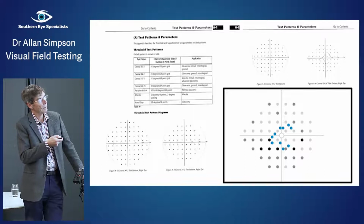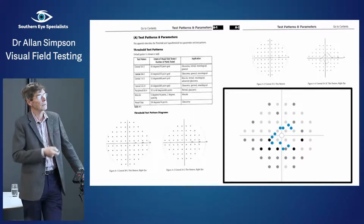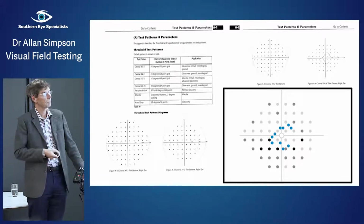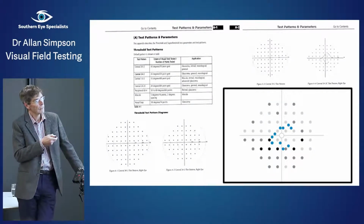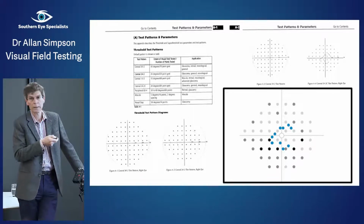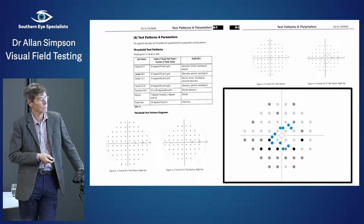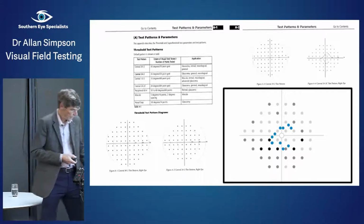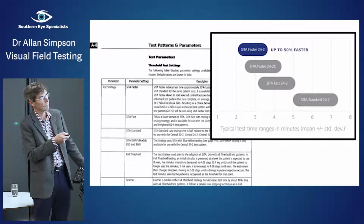And they might also marry that up with a second test, looking at the central 10 degrees in a bit more detail. I've never done that, and I don't know if anybody else in this room would have used both of those together. But they decided to combine both of these and add a number of points from the central 10-degree pattern into this combined one, and it's the 24-2C test. And these are the extra points that are tested in the new algorithm. And that's why it is just not quite as fast as the 24-2. It's a little bit longer just because of those extra points.